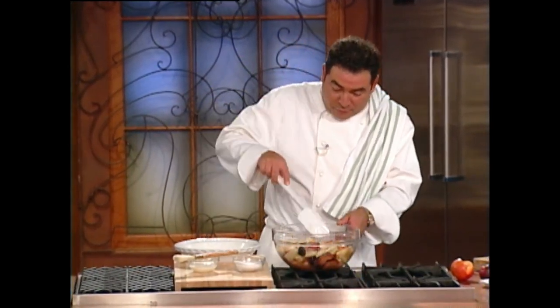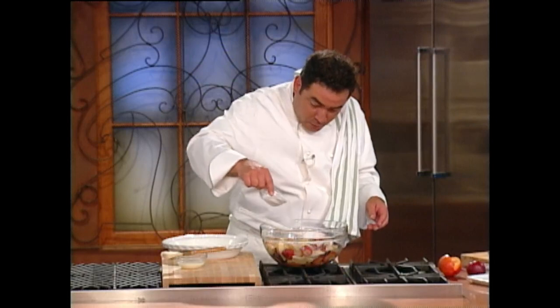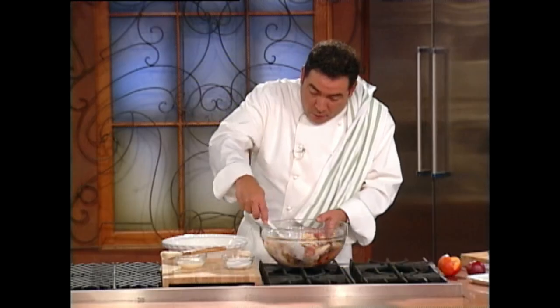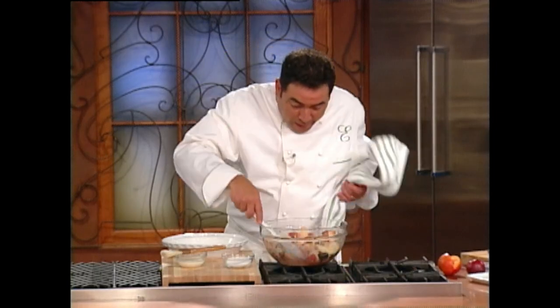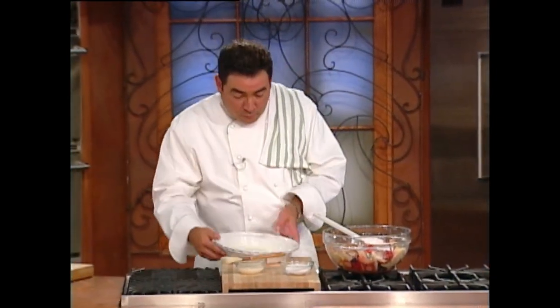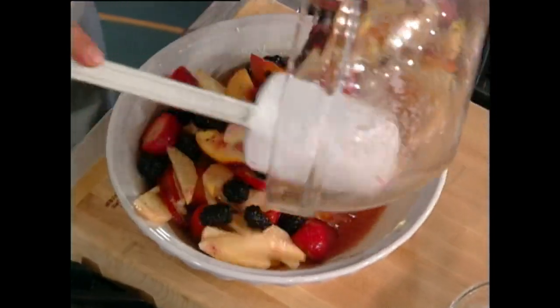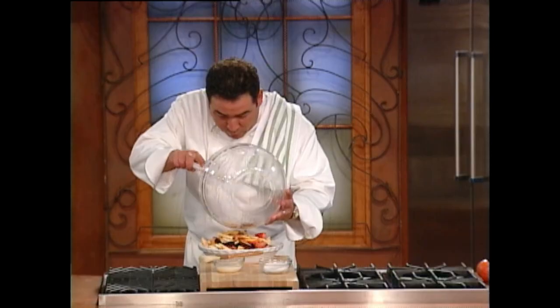And in a buttered... Now, one thing is, folks, you might want to taste this, see if the fruit is sweet enough. If it's not sweet enough, you can always come back and add just a little bit of sugar to make it as sweet as you like. In a buttered pie dish, like this, you add your fruits and all the juice that's in there. Get it all.